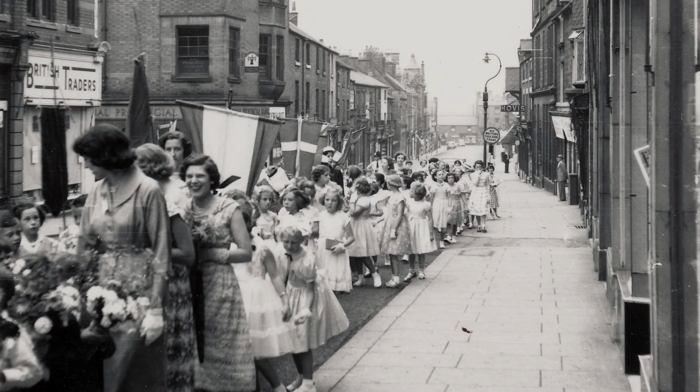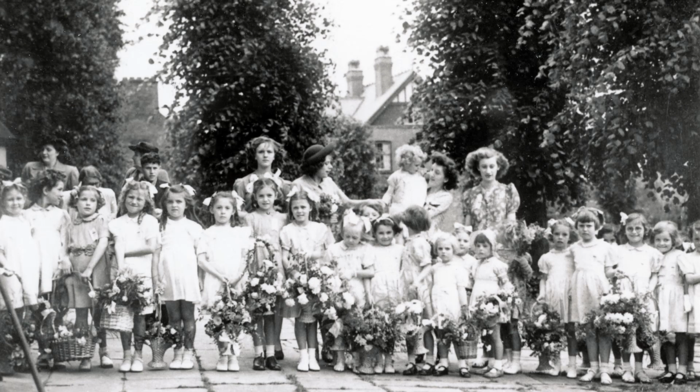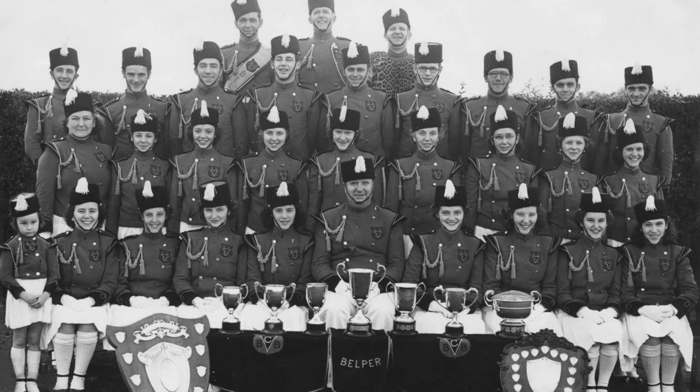Here they all are, lined up on King Street, waiting to start off. Can you see the British Traders sign on what was Hunter's grocery shop on the Strut Street junction? And here are some of the girls with their baskets of flowers outside St. Peter's on arrival in June 1948. Before and after the Second World War, another feature of the Belper Carnivals were the Belper Burythmics, sometimes known as the Umtaggers, a prize-winning marching band.